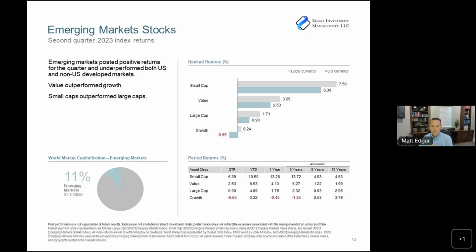So again, a really good case to be made for diversification, right? If you just said, I'm a large cap US investor, yeah, you did really great, but diversification sort of evens things out, sort of helps with the ebbs and flows of markets, and you never really know where your returns are ultimately going to come from.